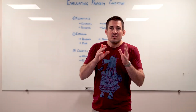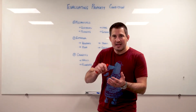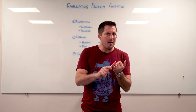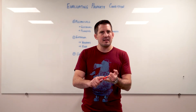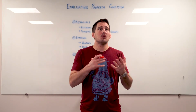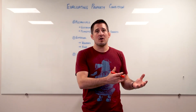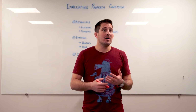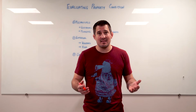So once you've gone through this place, you make your notes. You want to be able to evaluate what work is probably going to have to be done, definitely needs to be done, and areas where you don't have to touch, in order to create a scope of work that you can take to a contractor and get a budget for any repairs that you have to do, so that you can calculate your investment in the property.